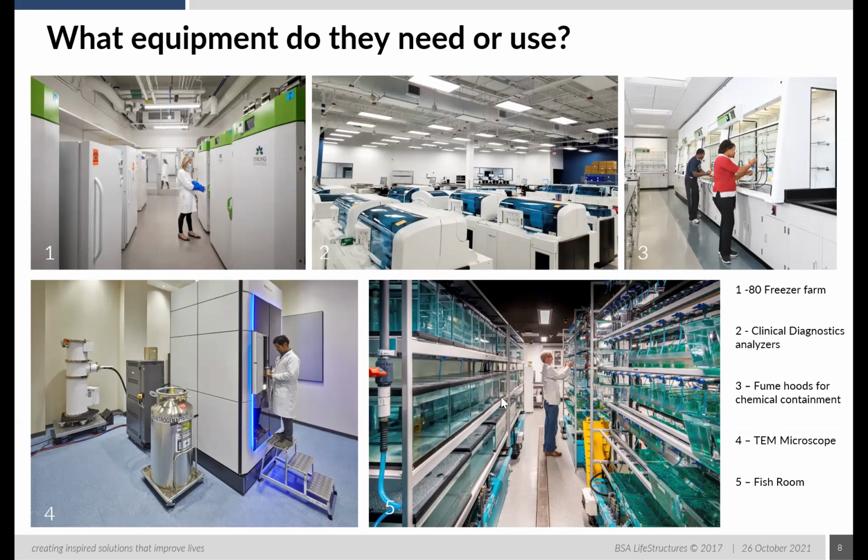These spaces have specific water requirements. They also have some loading requirements. As you can imagine, all of those racks with all the fish tanks could get very heavy. And obviously there's a trench drain down through the middle. So you have to be able to see if your space could support providing a drain for such a facility.